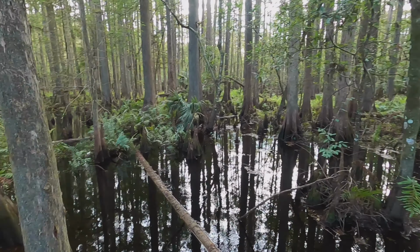Well, this is not disappointing. There's a lot of cool stuff back here. All the cypress and the cypress knees. Oh, look at the reflection.